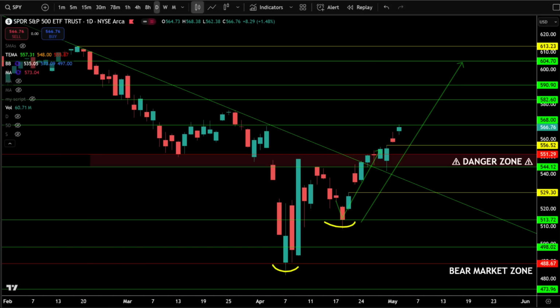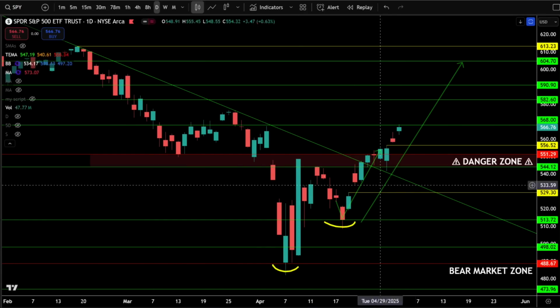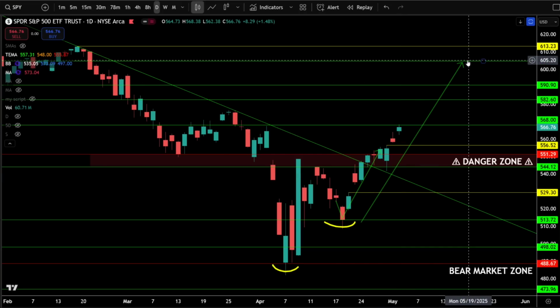We did have a very bullish week, and we did close near the high of the week up here right around resistance at 568. And remember, I have very simple guidance on SPY. As long as we are above this danger zone, and more specifically SPY 544, I do think we're still getting this V-shaped recovery that is going to take SPY higher towards 600.